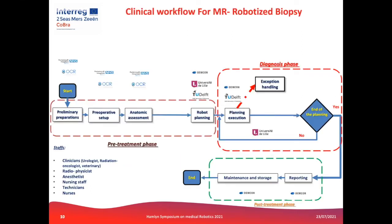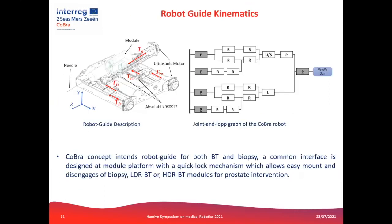For the biopsy we have similar phases, but we don't have the dose planning in this case. For that we can see that the same robot can be configured for the biopsy with fewer tasks involved than the brachytherapy.